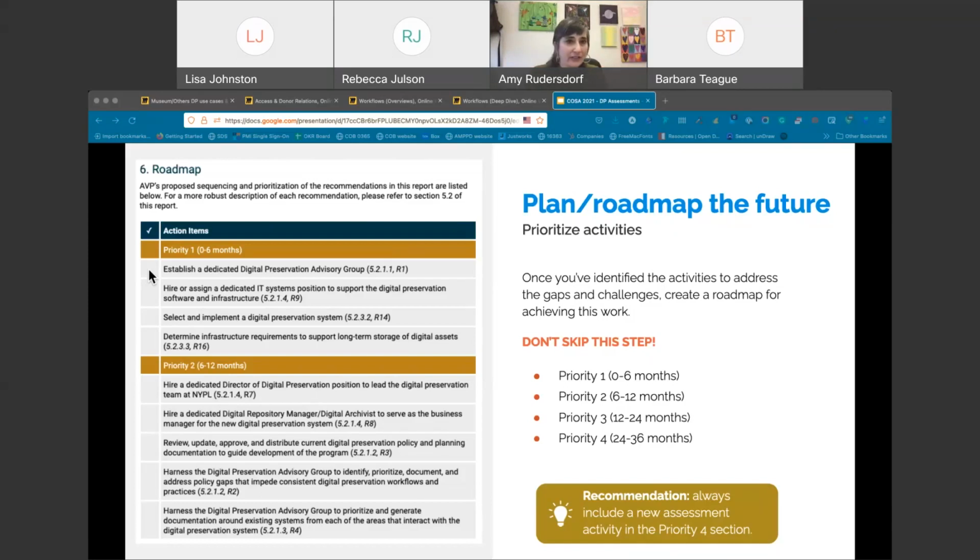What isn't a realistic goal in the first 6 months is probably to hire a director of digital preservation. That's going to take much longer. There's so much administration around that.